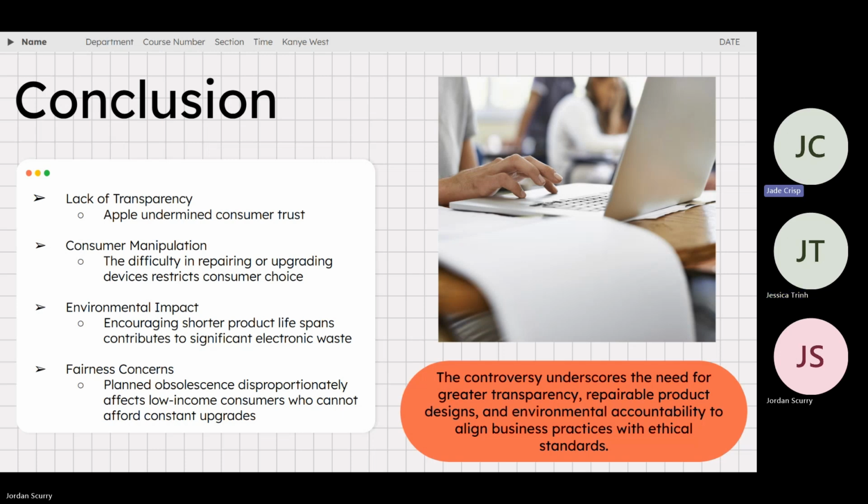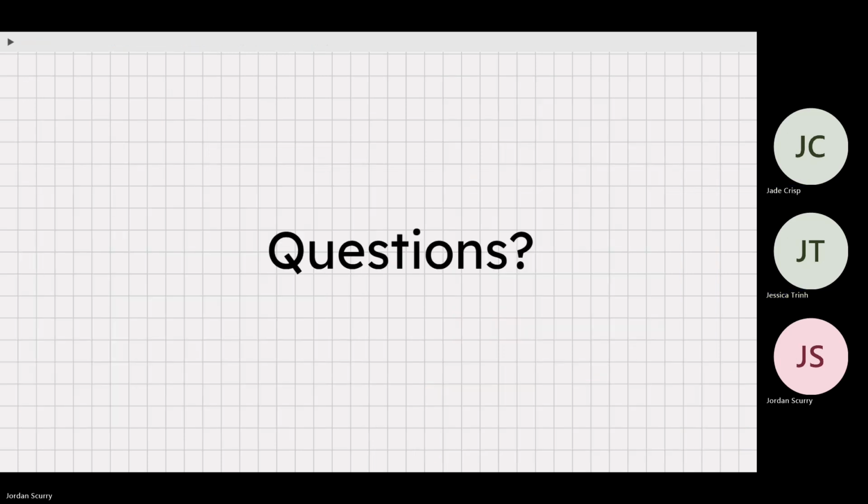Therefore, the controversy underscores the need for greater transparency, repairable product designs, and environmental accountability to align business practices with the ethical engineering standards. Does anyone have any questions?